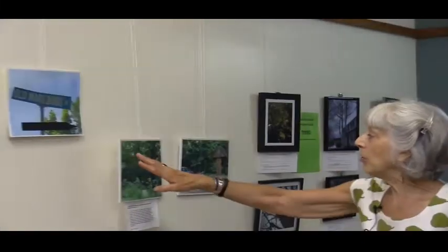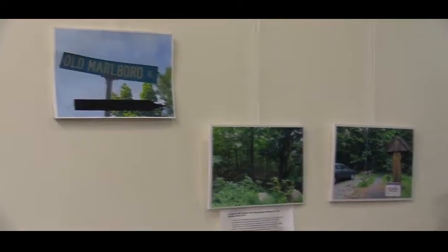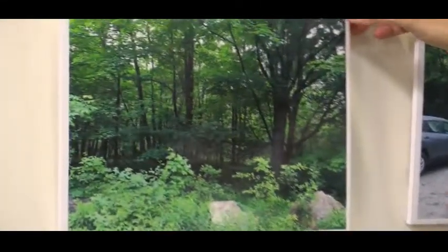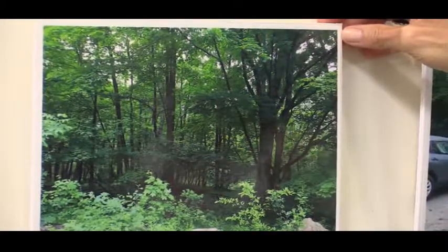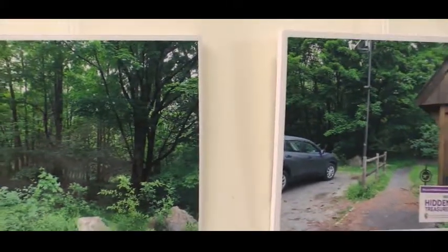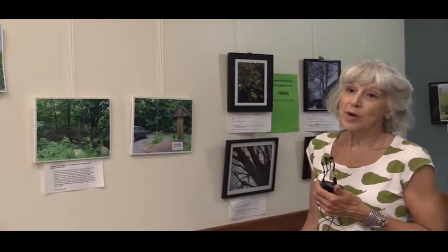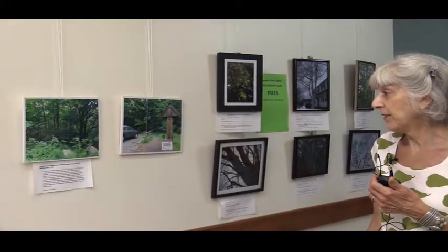And finally, I put Old Marlborough Road and the entrance to the Assabet River National Wildlife Refuge in here, although these are not exactly public shade trees, land that was taken by the government in World War II. Homesteads were taken, and now it's a wonderful area that is not only a refuge for wildlife, but inviting with its paths and its shady glens. And it is absolutely a wonderful treasure that Maynard shares with several other towns.